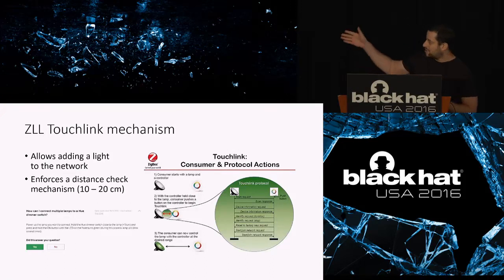You can probably not see, but here is a Philips Hue website frequently asked question that states that the Philips switch can only take control of a light if it's about 15 centimeters away from it.